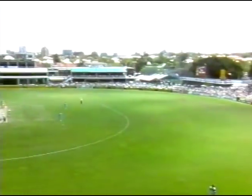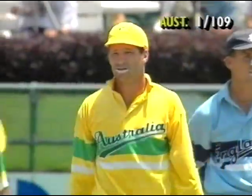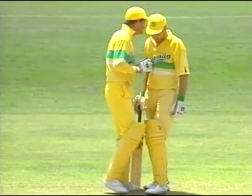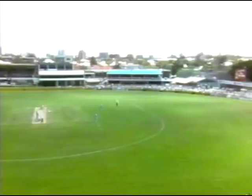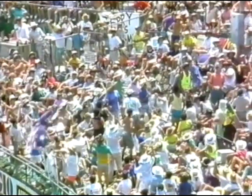Oh, he smashed that one. That'll end up in Coco's. It's gone miles. It's a big six. Huge six there from Dean Jones. He's decided to let loose, and he's smashed it down towards that sign down there. Yes, that cleared the dog track as well as the fence, and landed way back in the crowd.